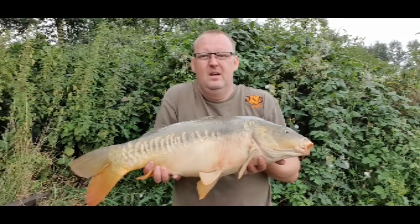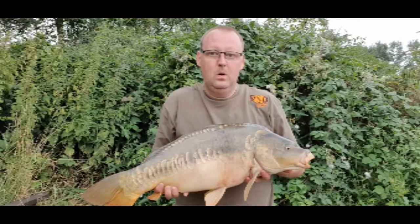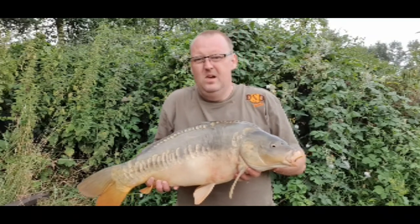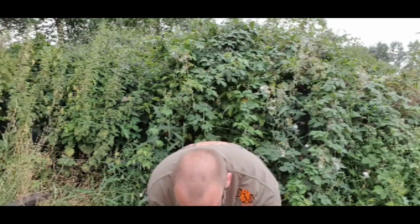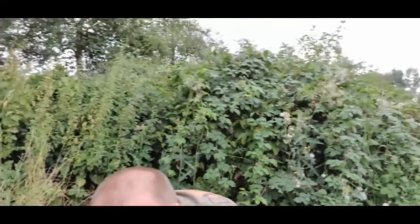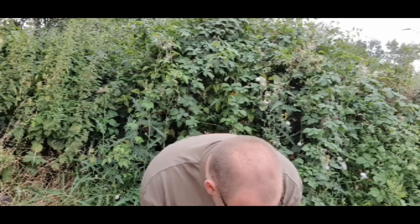Yeah, look at that. Beautiful. Oh, look at that. I'm well chuffed with that. See the other side. And it's the first fish on the new trial hook. Yeah, so the new hook, absolutely nailed it was.